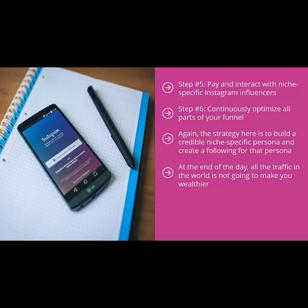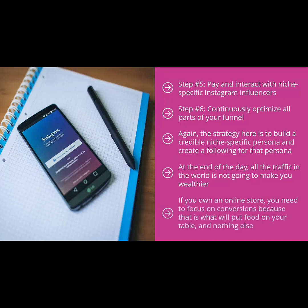There are tons of websites out there, in particular imgur.com, that get a lot of traffic, but they make very little money compared to the huge volume of traffic they get. If you own an online store, you need to focus on conversions because that is what will put food on your table and nothing else.